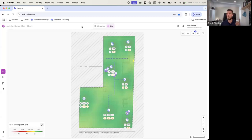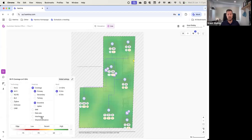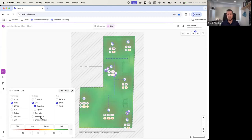Again, very visual, which is something that we really excel at Hermina. And so I've got these different heat maps that I can look through here. I've got primary, secondary, tertiary. I've got things like SNR. I can cycle through something like data rate, right?